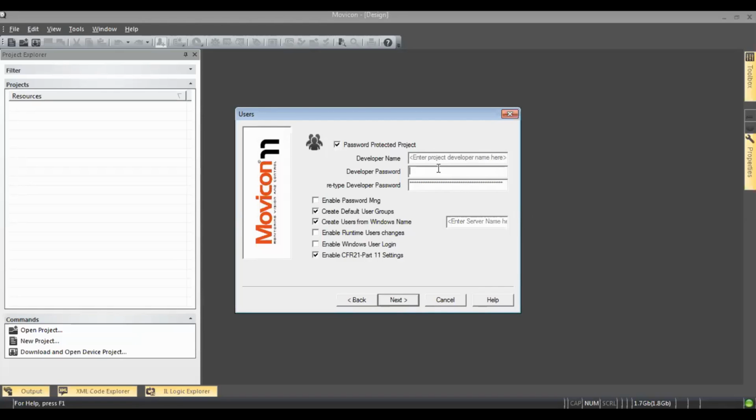Some people want to protect their project from a developer who might want to delete it, which would be very painful. So you can create a developer password, enter it, and give your user ID and password. Then nobody can open your project file or modify anything.